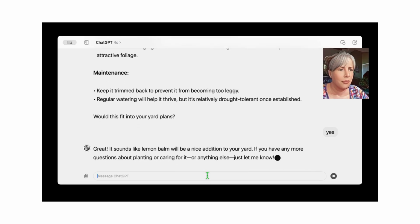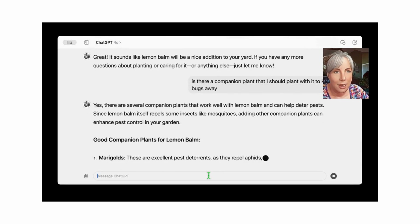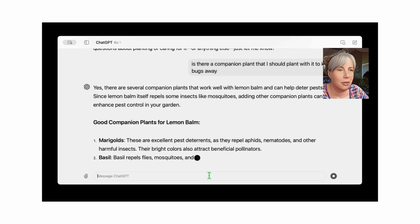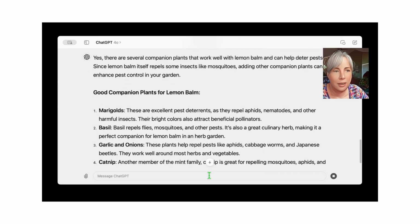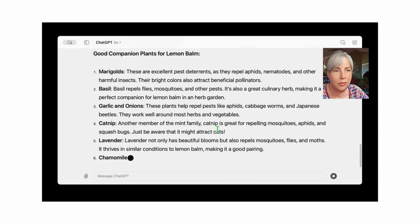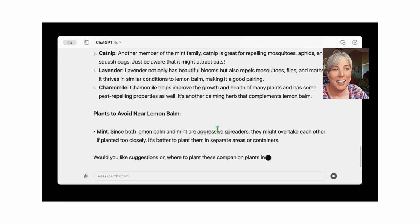So now we're just going back and forth with the niceties. Is there a companion plant that I should plant with it to keep bugs away? Now she's being a landscape consultant. And there are some companion plants that I can plant around it to deal with the bugs. Oh my goodness, she's given me a lot of options. Yes, and avoid planting mint near it.